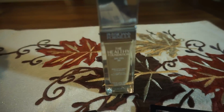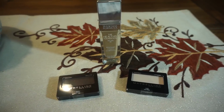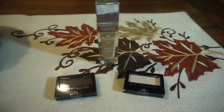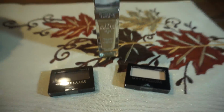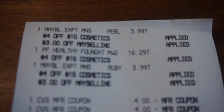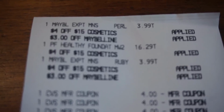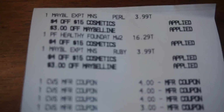Now I could have just done it separately with the Physicians Formula, but since I was doing other transactions, I wanted to bulk in something extra so it made it easier for the cashier. And that way I didn't have to do another separate transaction for the eyeshadows. So let's go ahead and check out the receipt. All right, so here is the receipt. You can see the $3.99 are the 2 single eyeshadows, and then the $16.29 is the Physicians Formula foundation. What did I use?